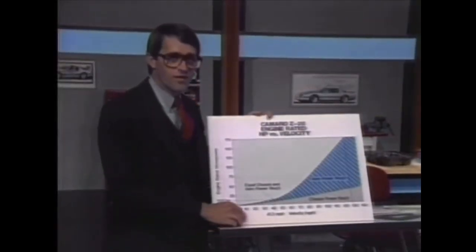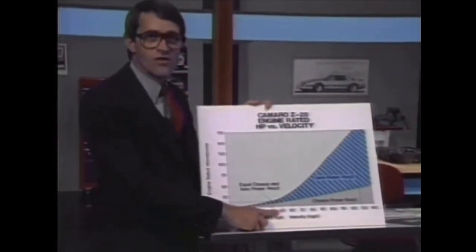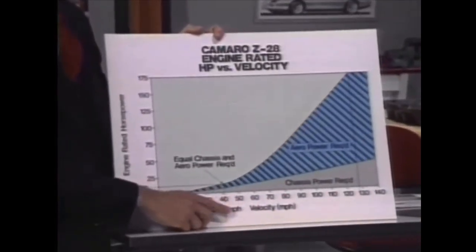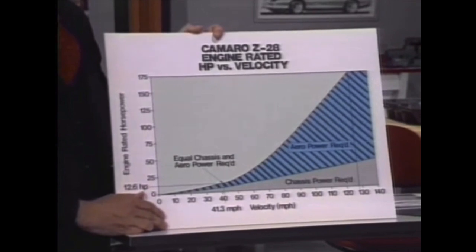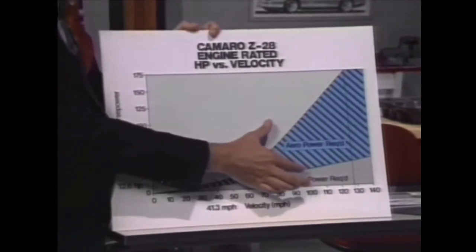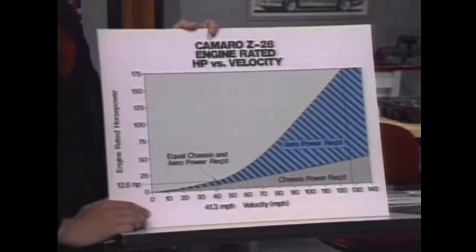At approximately 50 miles per hour, more than half of the total horsepower required to move a car is used just to overcome wind resistance. And at higher speeds, wind resistance becomes the dominant factor in horsepower requirements. A vehicle's ability to slip through the air is measured by its drag coefficient. Z28's design rates a sleek 0.339 coefficient of drag, one of the best in the industry.